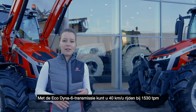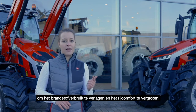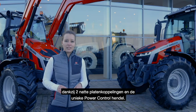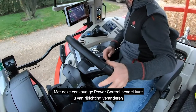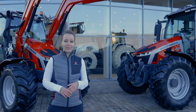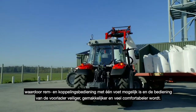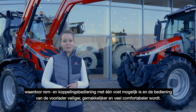Eco-Dynastics transmission allows you to drive at 40 kph at 1530 RPM to reduce fuel consumption and increase driving comfort. Power Shuttle is the best in class in the market with a very smooth and precise activation thanks to two wet clutches and the unique power control lever. This straightforward power control lever allows changing of direction, increase or decrease of speed while having your hands on the steering wheel. The easy-to-use brake-to-neutral feature puts the transmission into neutral when the brake pedals are depressed, allowing single full brake and clutch operation and making loader operation safer, easier, and a lot more comfortable.